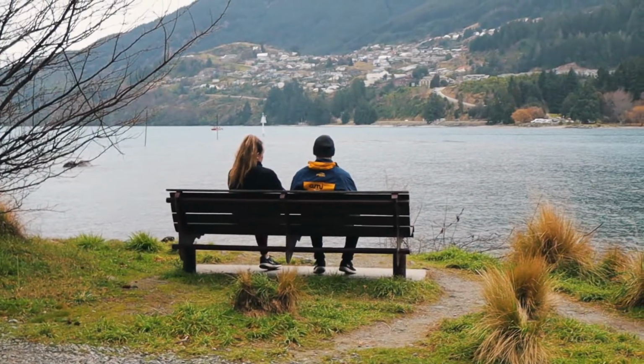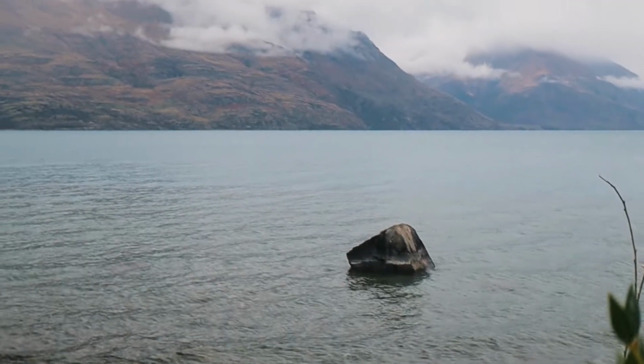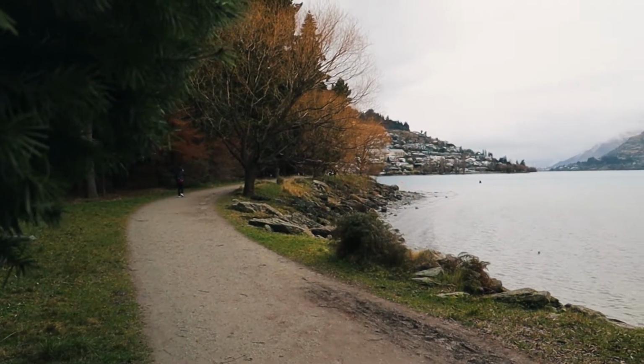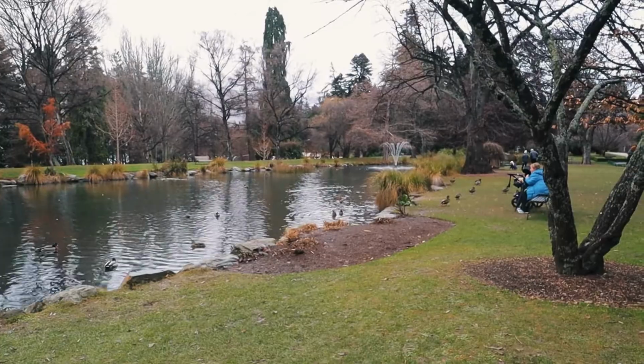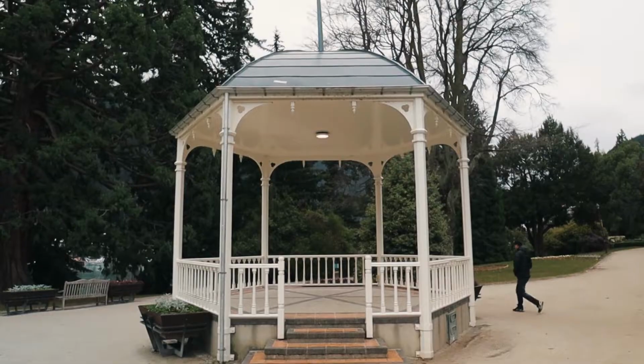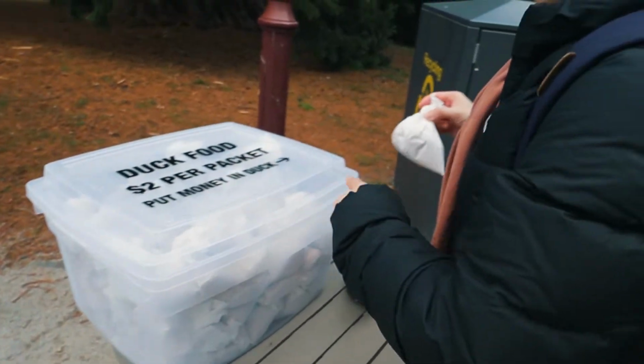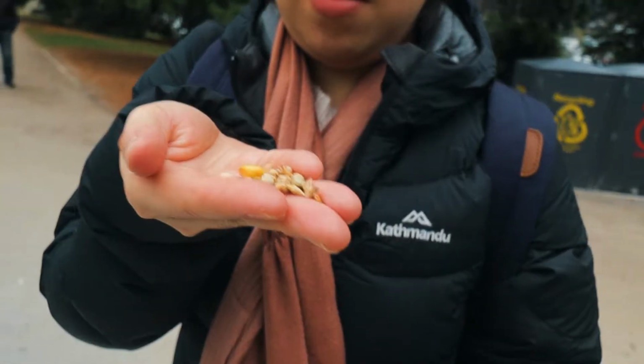The Queenstown Gardens are just a few minute walk from the center of Queenstown and offer a beautiful and tranquil setting away from the hustle and bustle. The gardens are a popular place to take a picnic, relax with families and friends, and enjoy the views of Lake Wakatipu. This is perfect for those who prefer a more relaxing activity in Queenstown.